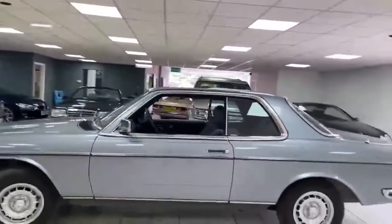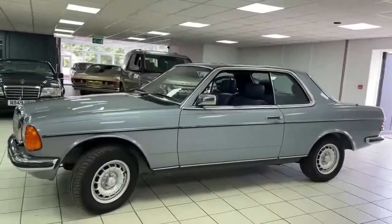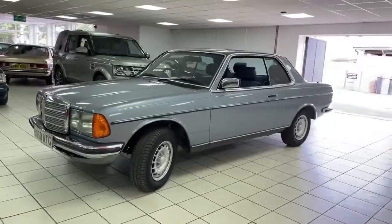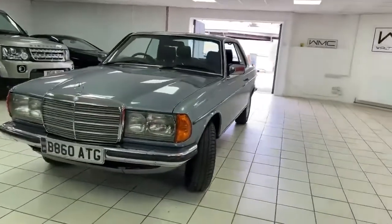It subsequently spent the following 10 years with a nice guy who's a W123 fanatic. He traded it in with us for a saloon model because he wanted to get friends in the back and go to the golf club, etc. And the car then revisited W123 World and has been fully recommissioned again.